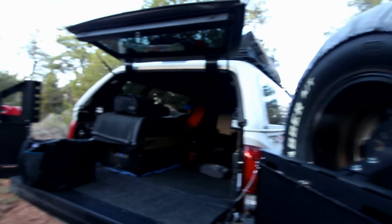Just getting ready to cook some dinner for my little boy. He's going to have pizza tonight. He's playing inside the camper. Here's the setup with the fridge, and I'll get the cook stove and everything out here in a little bit and stuff like that. So that's just a quick update.